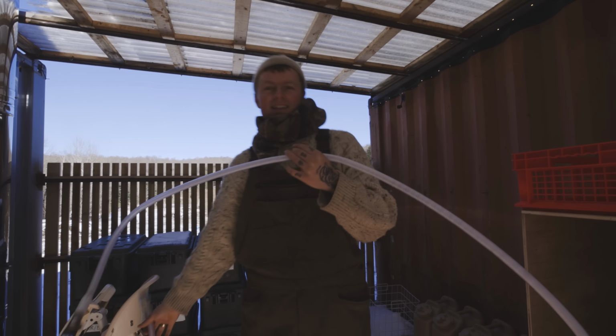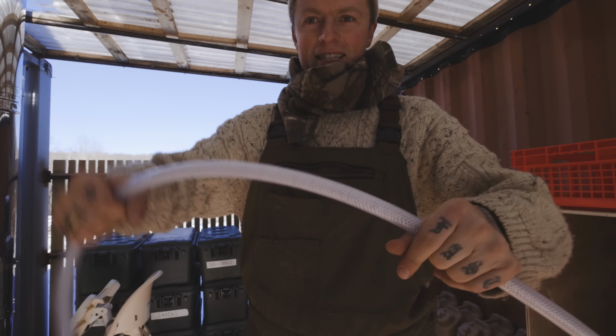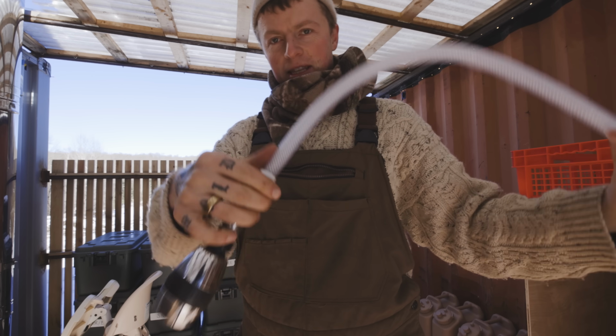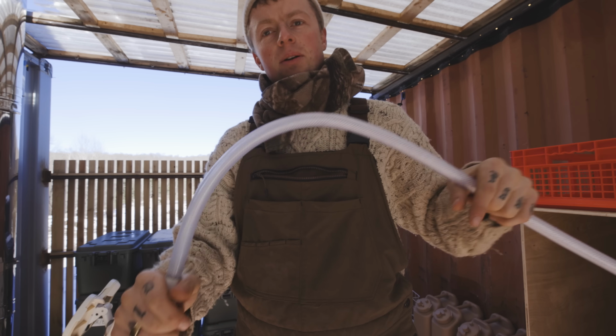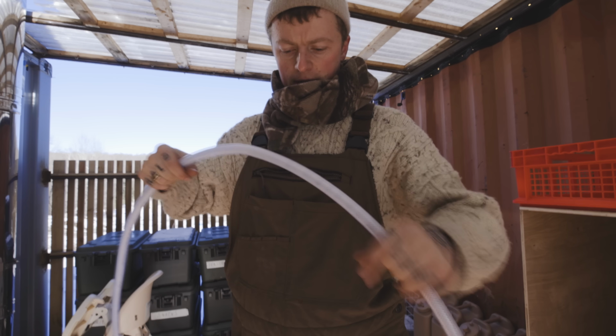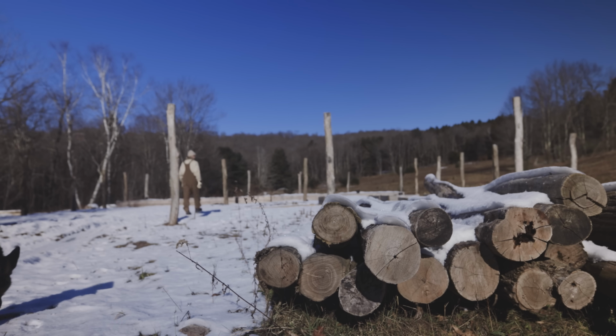I guess someone forgot to drain the water from this. It is crunchy. But the cool thing about this hose is it doesn't break when the water in it freezes, which is very convenient. All right, now that that's done, I want to build a little platform to stand on when you're taking a shower so your feet don't get all muddy.